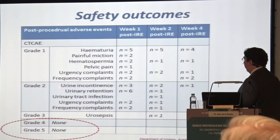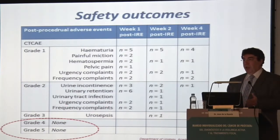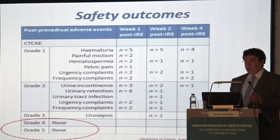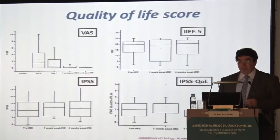But you can see that some patients had incontinence, and that all resolved, and this was at week 4. We could study it for 4 weeks. It resolved at the end of all the patients after the radical, had no significant effects of this. Some patients had a retention because of the swelling of the prostate, urgency complaints, frequency complaints. But if you look at all of this, at the very end, the side effects studied within the first 4 weeks were really acceptable, depending on what you define as acceptable.